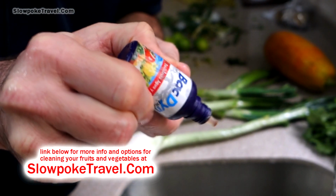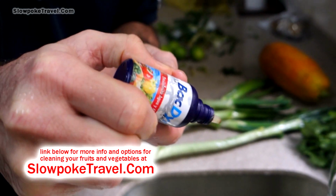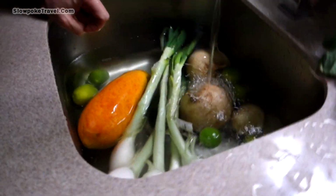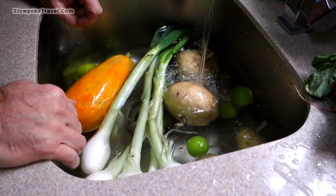1, 2, 3, 4, 5, 6, 7, 8, 9, 10. What? That was more like a dose. Throw my veggies in this solution. He's going to float a little bit, so you'll have to turn him a few times. And I think your big jicama and your onions will as well.